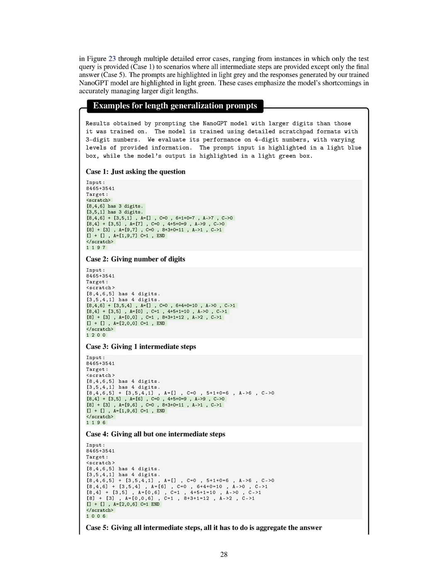Section Summary. In this section, the experiments conducted on the NanoGPT model reveal its inability to generalize across different digit lengths. The model struggles with 2-digit and 4-digit additions, indicating the need for exposure to all digit combinations for accurate calculations. Furthermore, the model fails to extrapolate to larger digit lengths, such as 8-digit and 11-digit additions, confirming its limited ability to handle unseen digit combinations. The model's difficulty in accurately managing larger digit lengths is illustrated through detailed error cases.